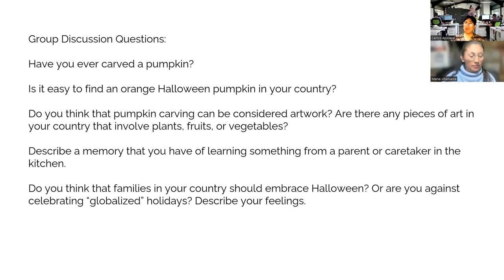Is it easy to find an orange Halloween pumpkin in your country? Yes, of course. It's so difficult. It's very difficult, right? Okay. Do you think that pumpkin carving can be considered artwork? Yeah, I consider yes, because you have to be patient to do this kind of art when you want to transform maybe this pumpkin in an art, I think.